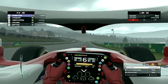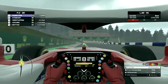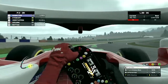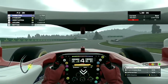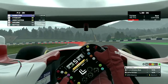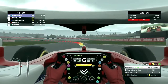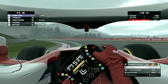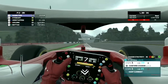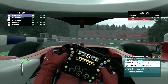Leclerc and Bottas are both going to undercut me. Probably Vettel as well. Probably Perez as well, I would think. However, I'm going to have not only fresher tyres than them at the end in this second stint, but faster tyres. A new strategy is available on the MFD. What's the new strategy, Jeff? No, piss off.